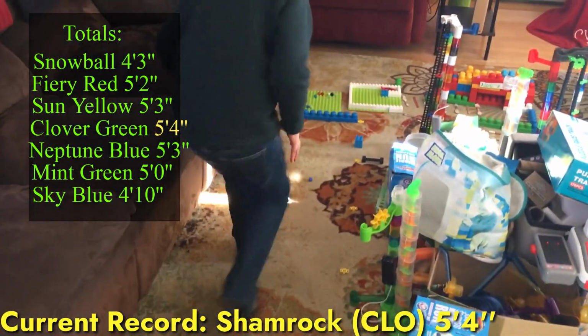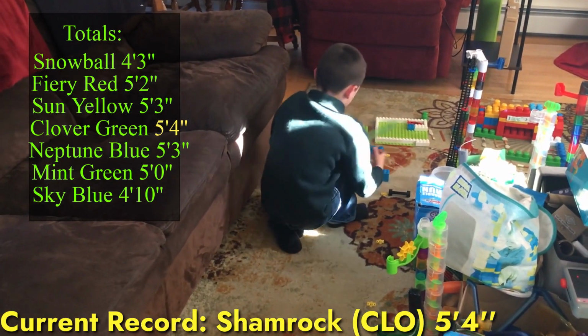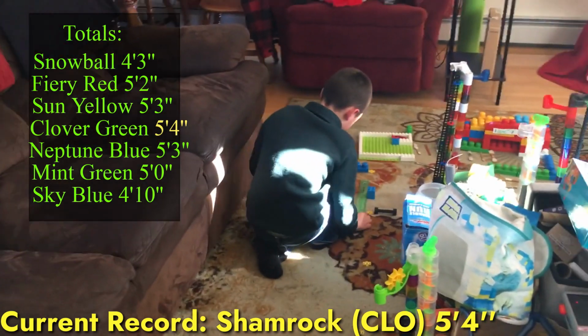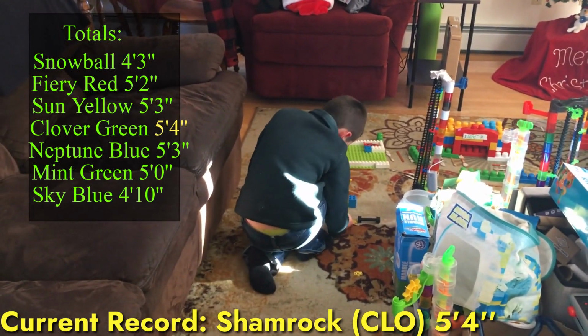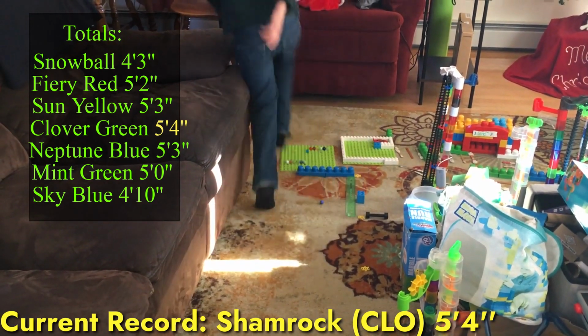He's off! That is not a record, though, but it is better than his first. That is 5'2", I think.